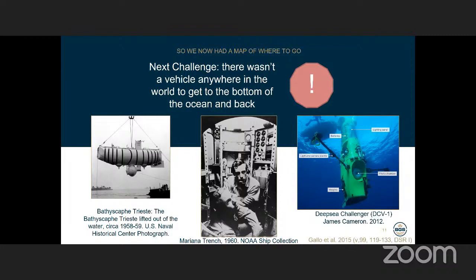The shape of that submarine was very different to the Trieste, and it was designed to go up and down through the water column very quickly. He only took just over 2.5 hours to reach full ocean depth, and he used his time down there, almost 3 hours on the seafloor, to undertake a number of transects of the seafloor, making observations, which he went on to publish. And there's the reference down in the bottom right-hand corner there.